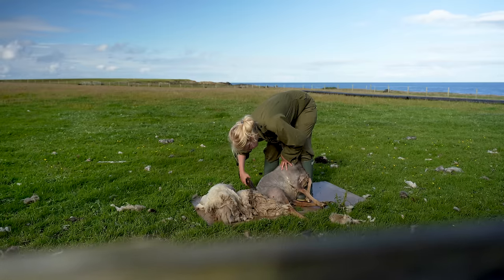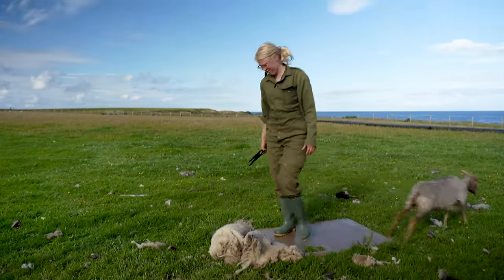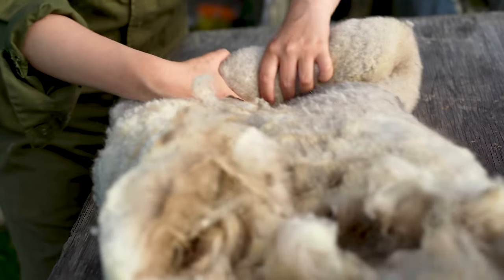And my parents' life's work has been built from our sheep's wool. In a previous video in this series, I showed how we hand shear every single one. And now it's time for the next stage in the wool production process.